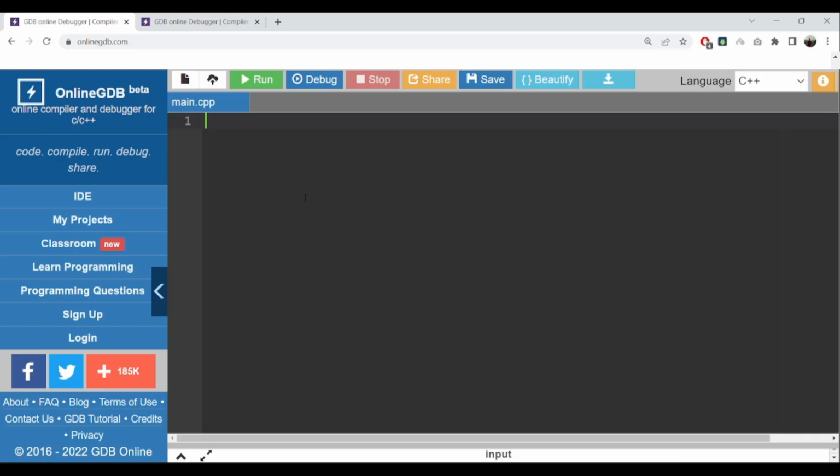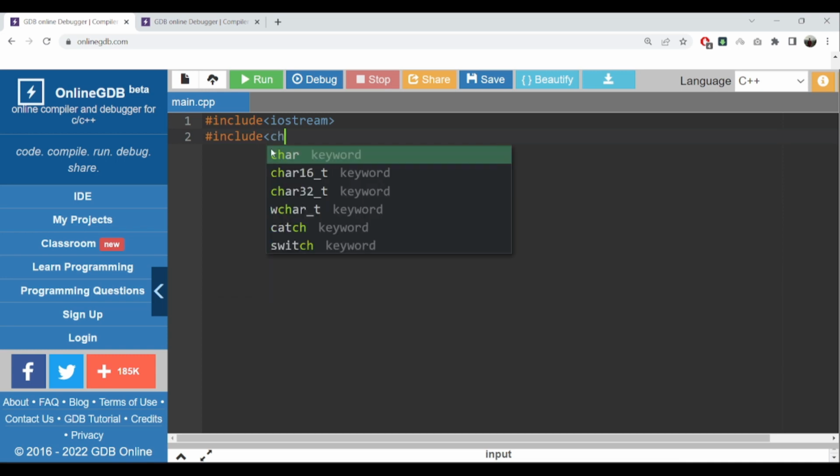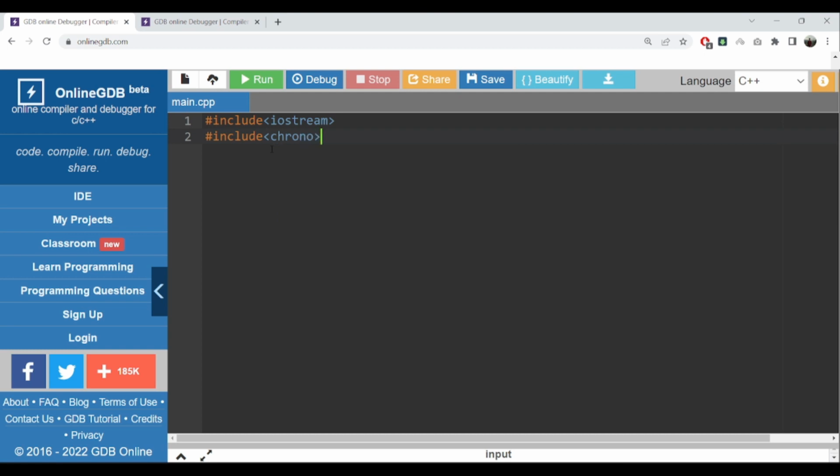Here I have opened an online code editor called onlinegdb.com. This tab is for C++ and this tab is for Python. So I'm going to first write the program in C++. So I will write the code now. This chrono is a date and time library in C++.